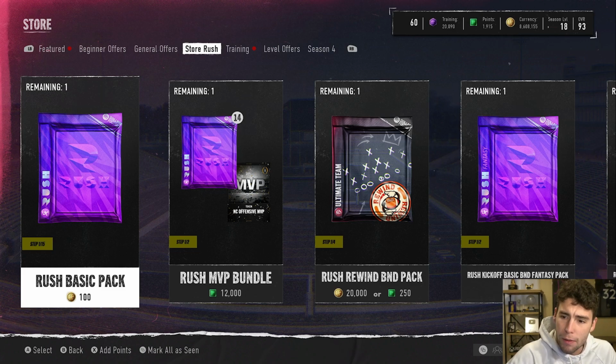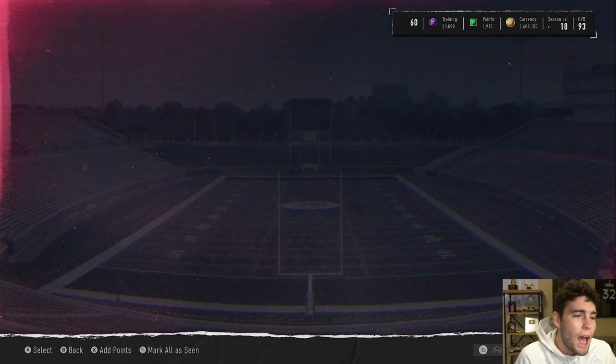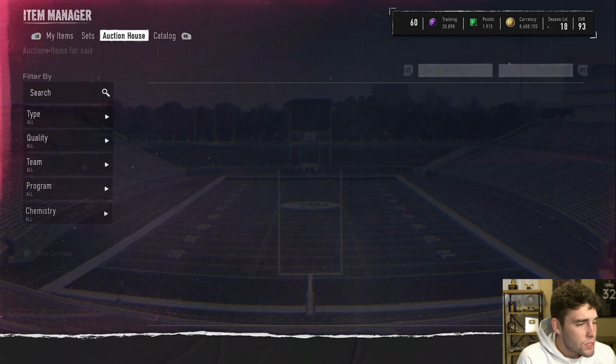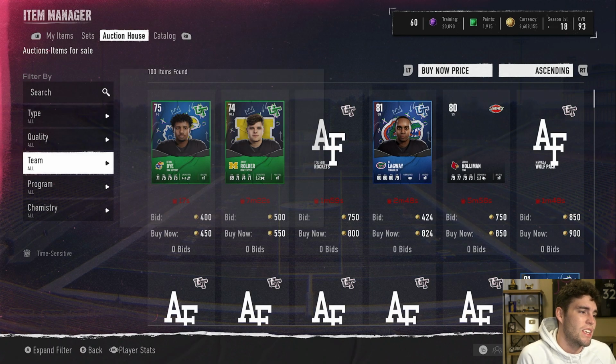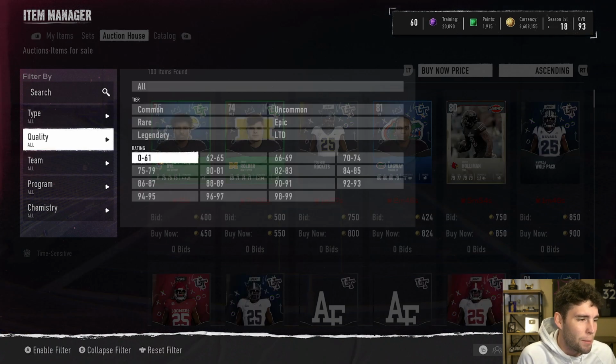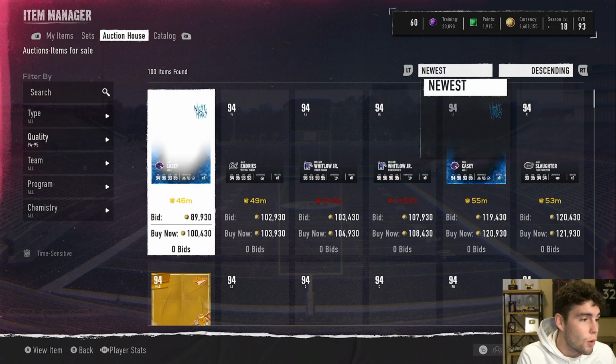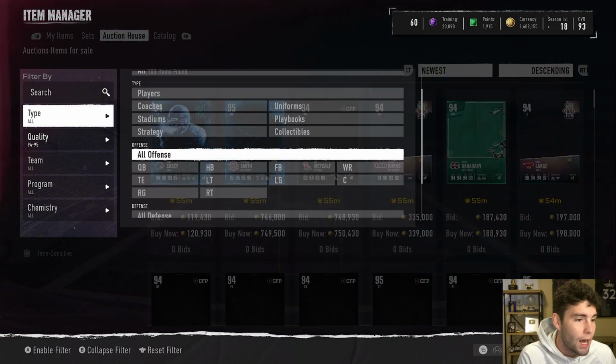Now, with the Christmas rush, Reggie Bush apparently is available today, as well as Kyle Pitts. There's nothing that really talks about them, so I'm just going to go to the auction house quick to see if these cards are in packs or not. At the time I record this, I really don't know if these cards are in the auction house or not. But let's see.